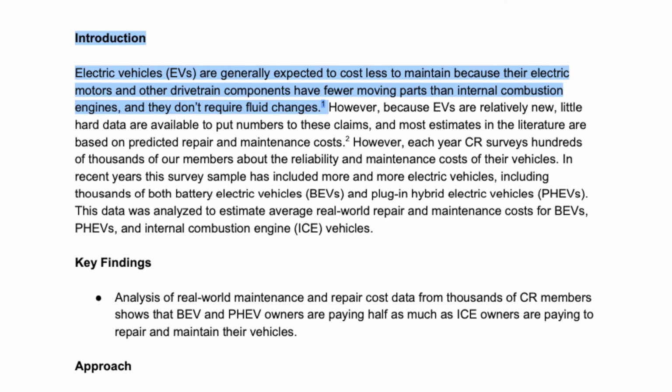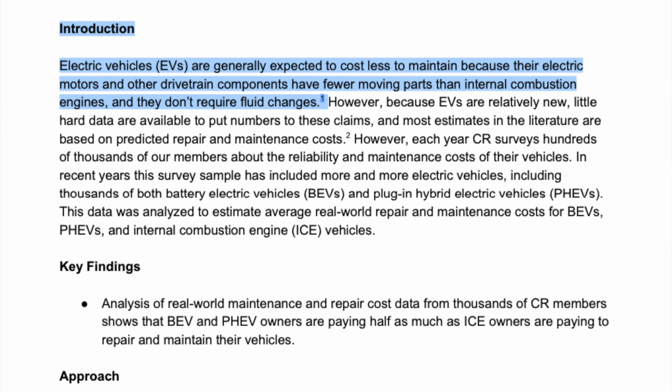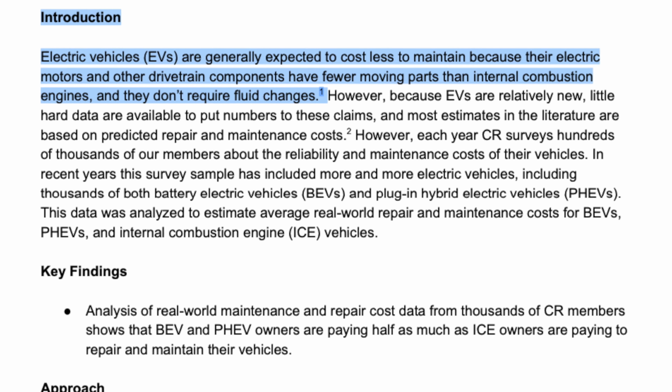And they show at the top of the report, intro: Electric vehicles are generally less to maintain because they have electric motors and other drivetrain components that have fewer moving parts than internal combustion engines, and they don't require fluid changes. Now, I'm sure there are some caveats there, but for the most part, your electric vehicle isn't going to have those fluids that you're used to topping off and making sure are in good working order. Anyway, this is not great information.